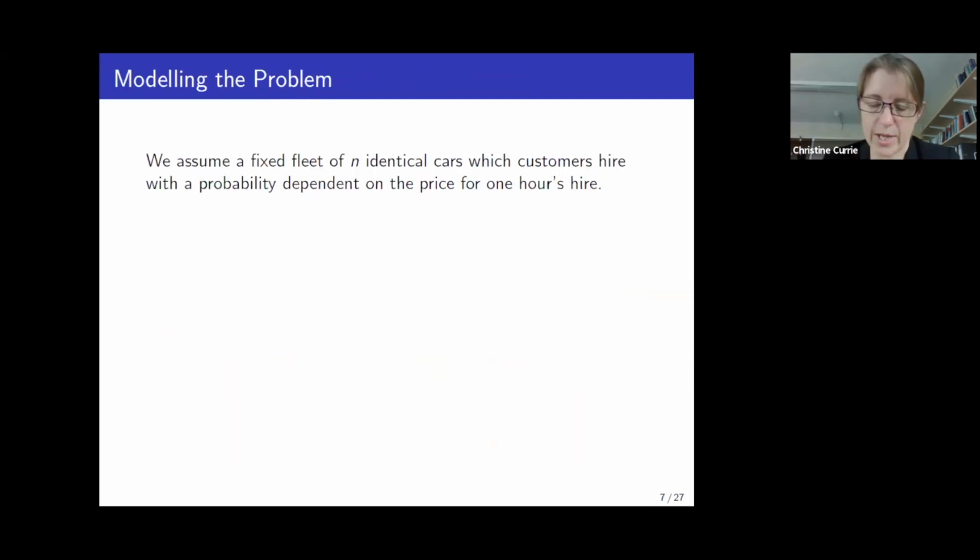Let's look then at how we're going to do it. So I'll talk a little bit about the problem that we are solving and how it fits together and what modeling choices we've made along the way. When we started looking at this problem, we tried to start with the bare bones of the problem, if you like. Let's think, what's the simplest way we can describe this situation and put some maths behind it and see if we can come out with some general results.